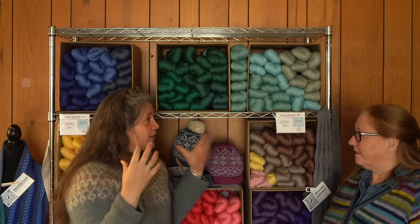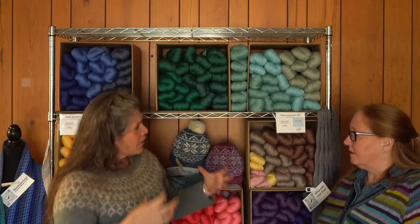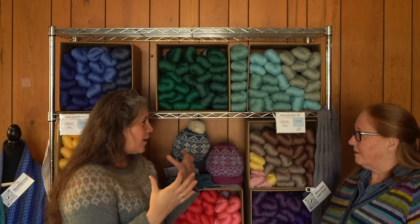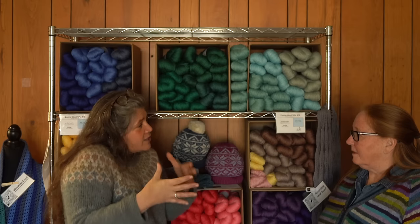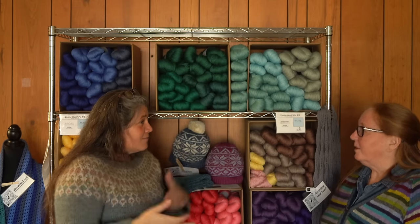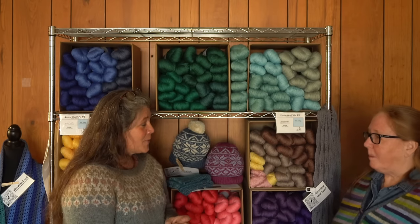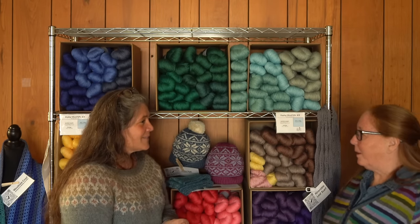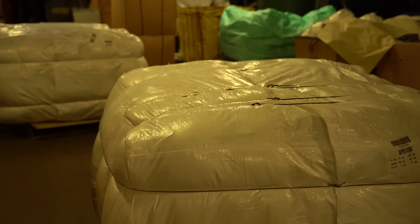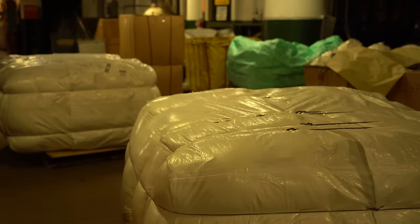Well, I know we talked a little bit about the history and the market, but I really would love to see that process. So can we talk about it from the beginning, when you get top dropped off, to the end? What does that look like when you have top come in? So depending on the bale, they're anywhere from 800 to 1200 pounds of wool wrapped tightly in a big cube. You'll see it out in the mill.